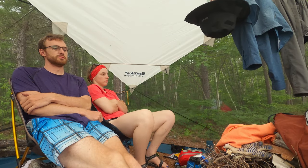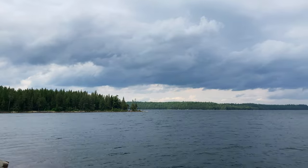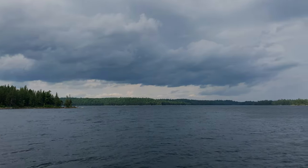I think you know it's going to be stormy when all the bugs retreat. There haven't been any flies or anything the last 20 minutes. Here comes the rain.